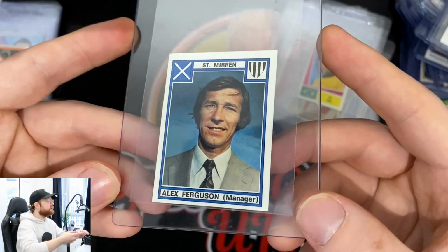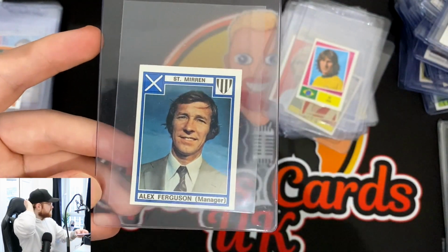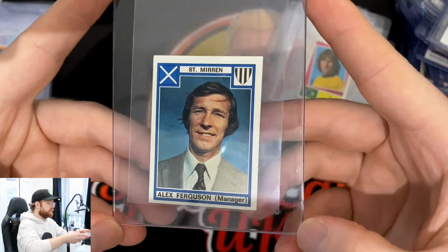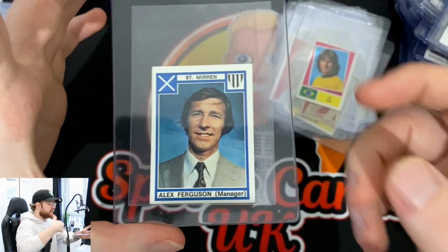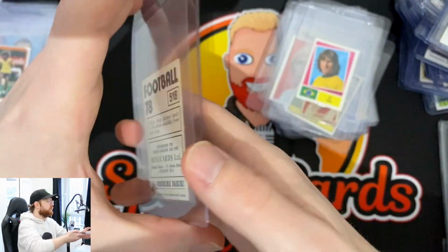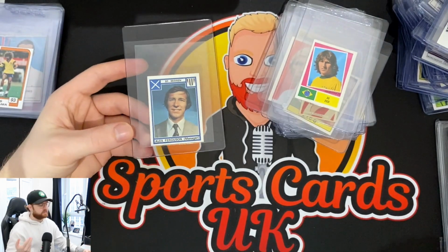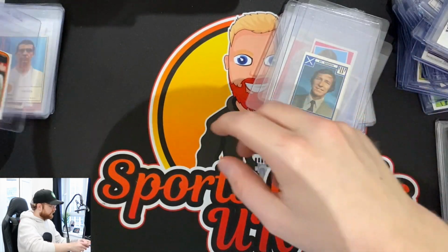A Alex Ferguson manager card. I do have one of these on my eBay at the moment, but this one's in slightly better condition. The one on eBay is actually my uncle's, so I need to give him the money for that, obviously, once that sells, but it's been on eBay for ages now. I just want to make sure that I get the right price for it. But this is his manager rookie. He does have an A and BC, which is his actual player rookie for Falkirk, I think it is. I can't remember who he plays for, but yeah, this is his manager rookie, which in my opinion is kind of more desirable because I think he's more known as a manager than a player personally. So that's a nice one.